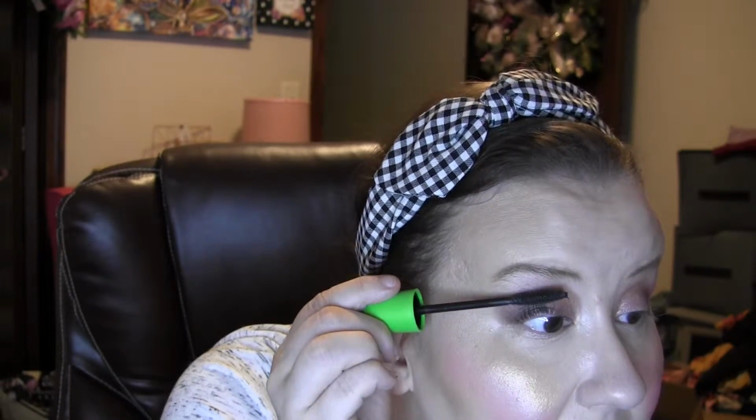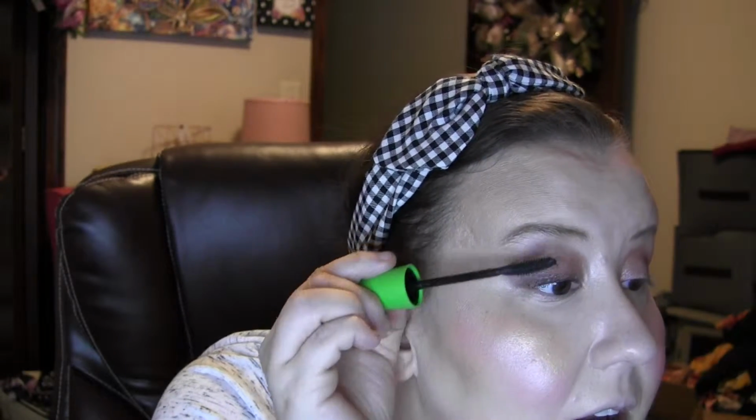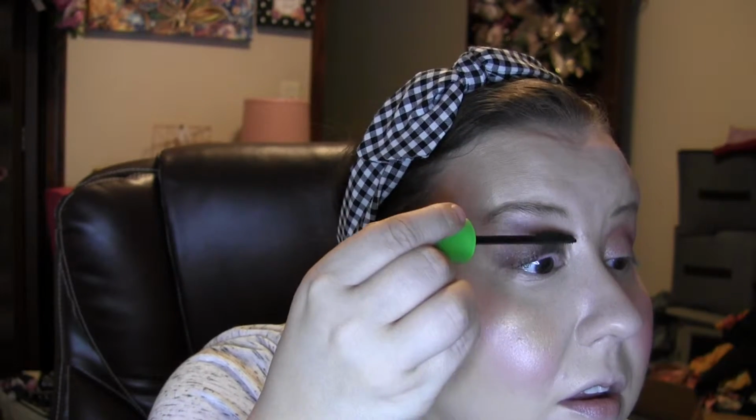Hard to find a good mascara, I think, unless you have perfect eyelashes, because some of them just want to clump, and since I have less than perfect eyelashes, I wasn't blessed with perfect eyelashes, they do tend to want to clump quite a bit. And so that's why I really like this mascara, because it seems to have really good separation in just the way that it applies.